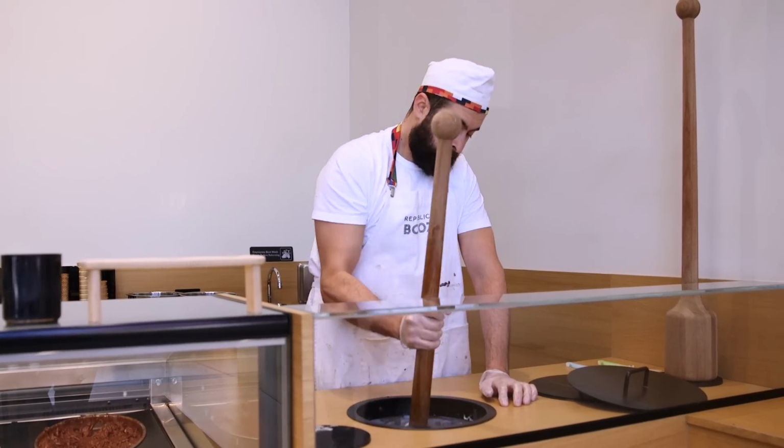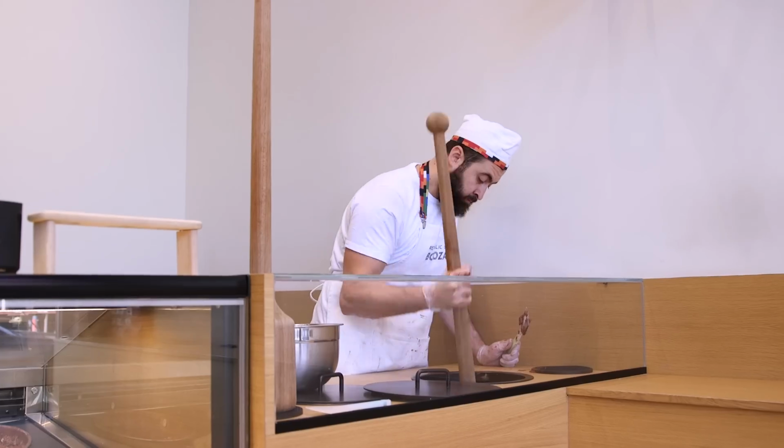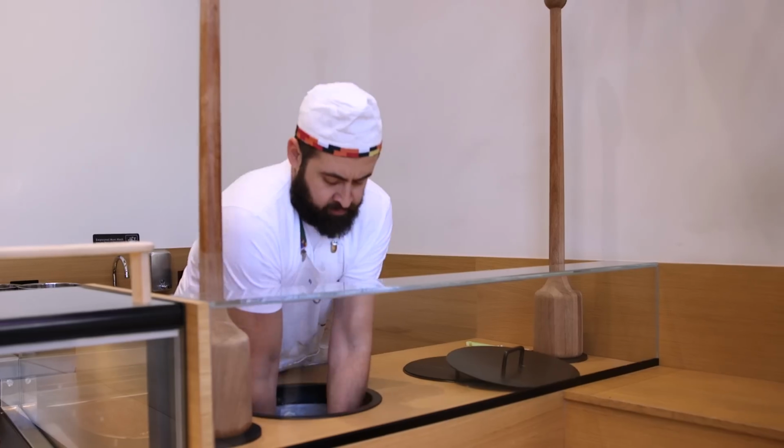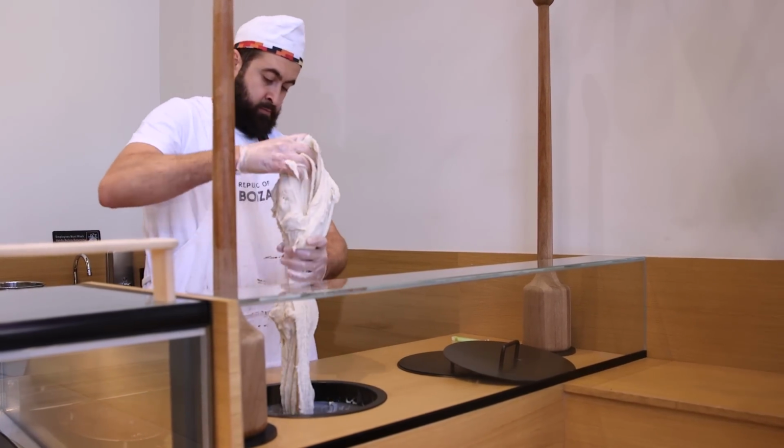When I'm doing this, it kind of feels like being part of an improv band. Everyone brings a different piece. The Booza's doing something, the pestle's doing something, I'm doing something, and we're all working in unison to ultimately come up with this amazing symphony of awesomeness and flavor.